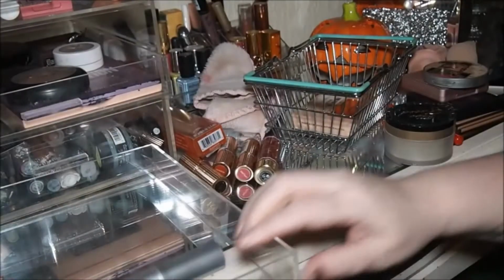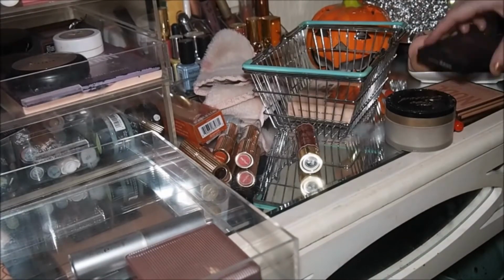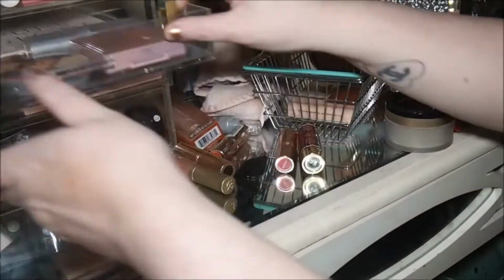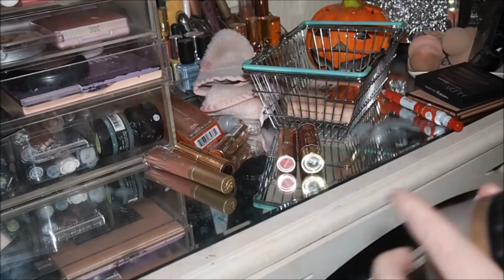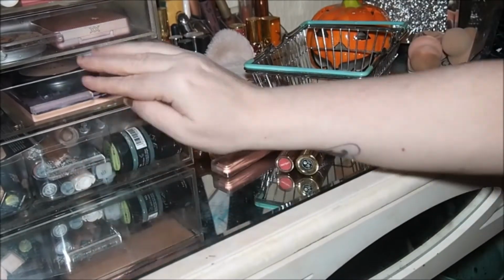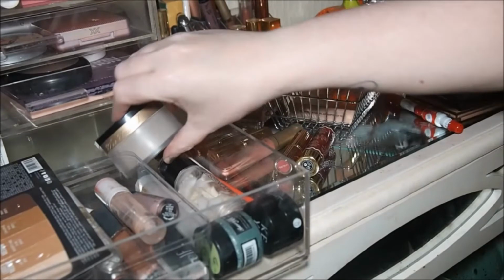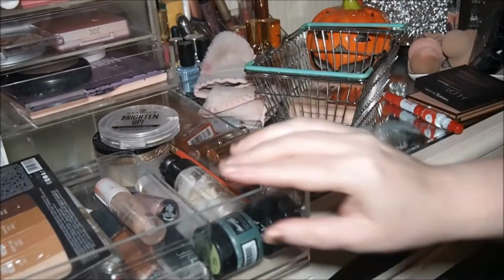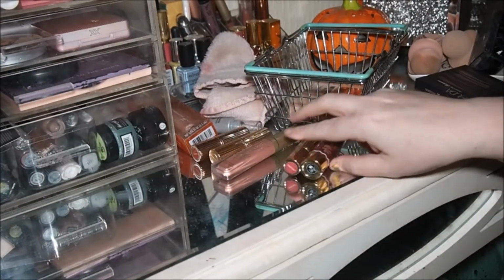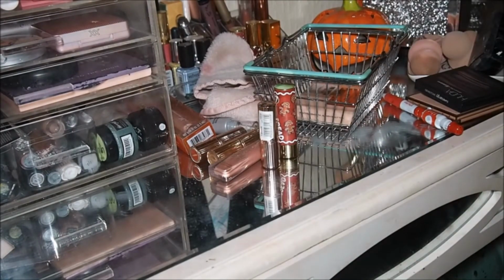Highlighters. Oh yeah, and then there's the Pure Glow palette. Right, so the Too Faced powder never fits in those drawers, so this drawer is deeper down at the bottom, so I tend to put it there. I'm a bit late as well in doing my project pan update. It's the 26th today and it should have been done today. I might not do it for another week.